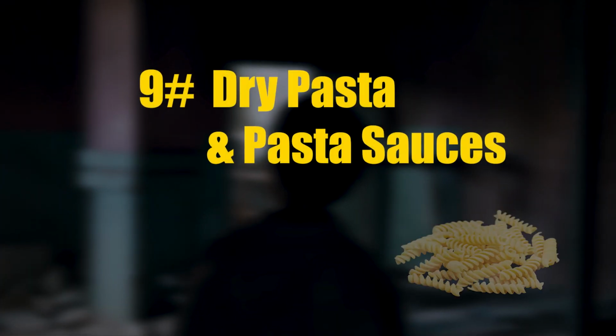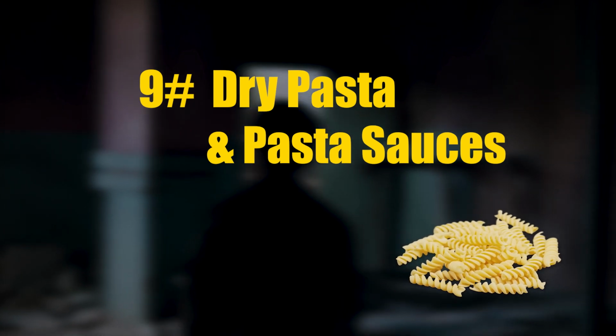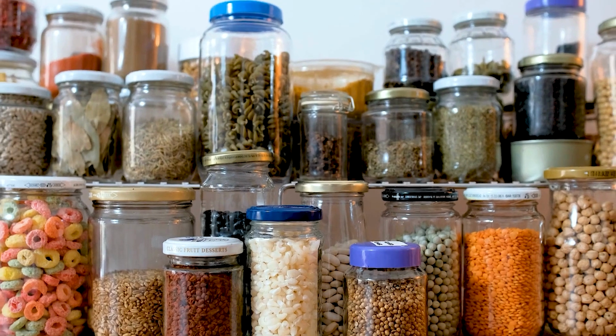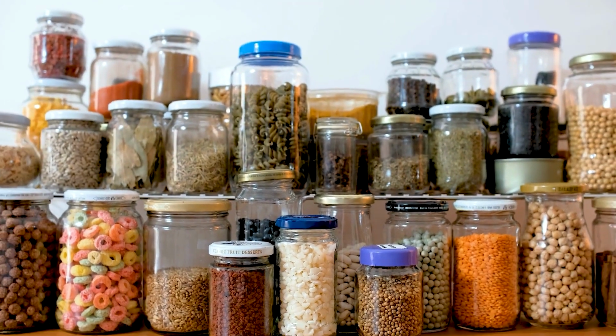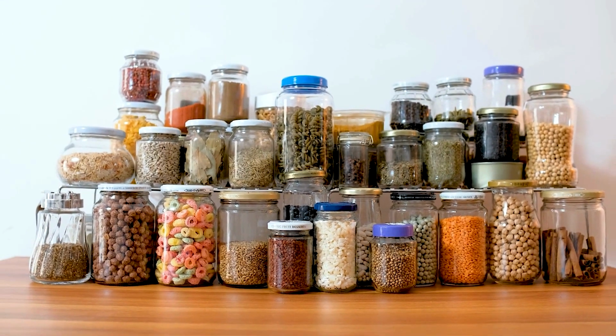Number 9. Dry pasta and pasta sauces. Pasta is not just a staple. It's a survival food that's both satisfying and versatile. And the best part? Dry pasta, along with those trusty jars of sauce, can sit right there on your pantry shelves for a good long while.